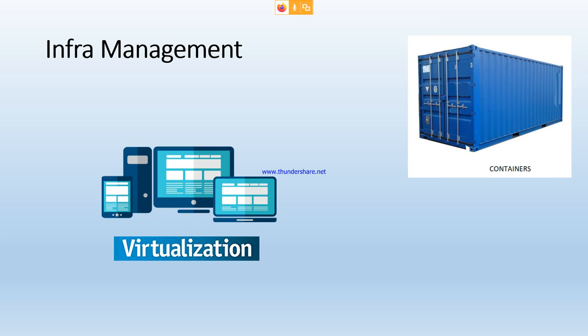So these things have been replaced from physical to virtualization, and from virtualization they have been migrated to containers, and it is still migrating. There are a lot of companies that have still not adopted this container technology, but down the line they will adopt it because maintaining virtualization is quite challenging. But containers are very lightweight, so everything is just shipped in a container and you are good to go. So this is about infrastructure management.